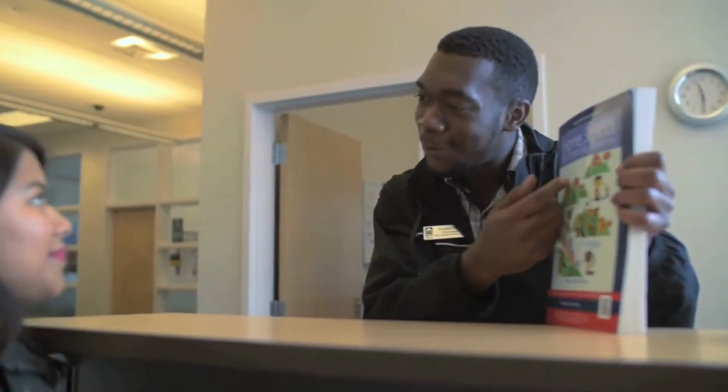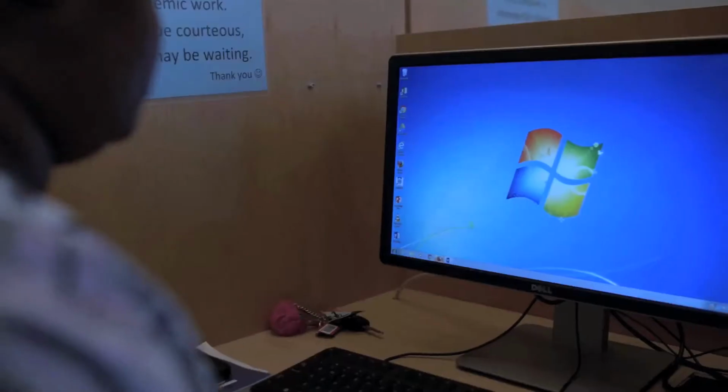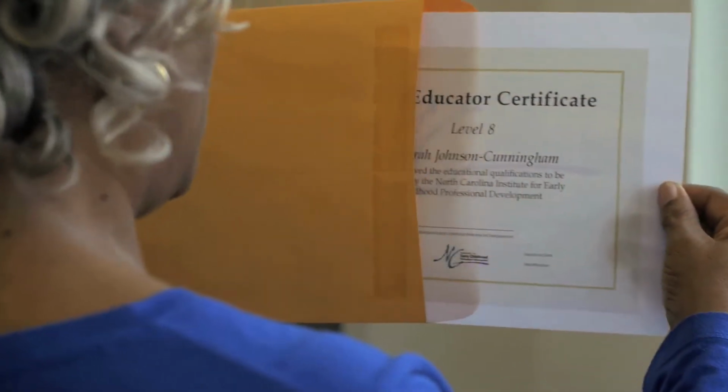The credential is earned when you take EDU 119, which is your Introduction to Early Childhood Education, and you get a C or better. You will apply to the state for this credential. Along with your application, you will send your transcripts, and you'll get a certificate or a credential that makes you eligible to work as a lead teacher in a licensed North Carolina facility. A lot of our students do that, but we encourage them to go a little further because we think it's really important to have a good educational background in early childhood.